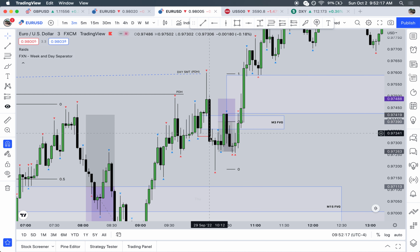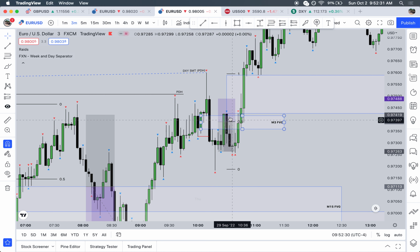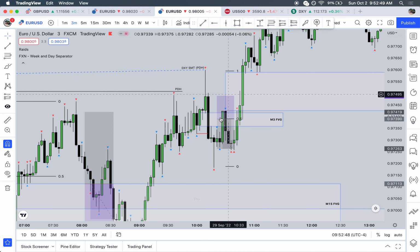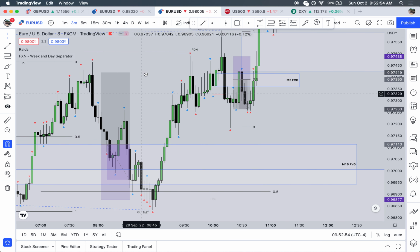Even though this looks nice on the low time frame in terms of the displacement coupled with the raid and SMT, this was against the weekly bias. And also I just noticed it being 10 a.m. That's actually still rather early for a Power 3 trade, especially when the day is bullish. I think it would have made more sense if this was 11 a.m. So I think this win here was just kind of lucky, and this loss here was unlucky. It's funny how that works.